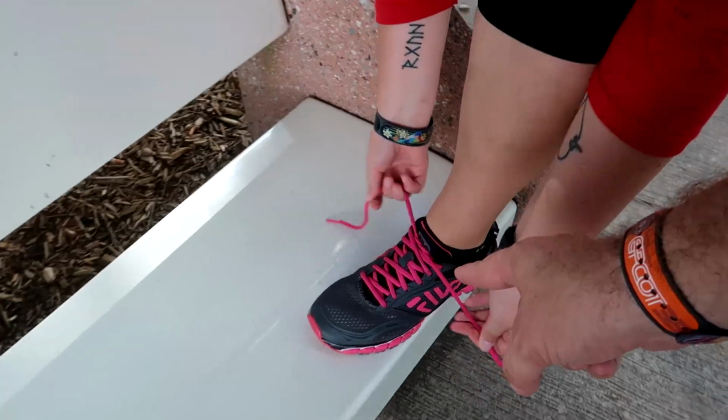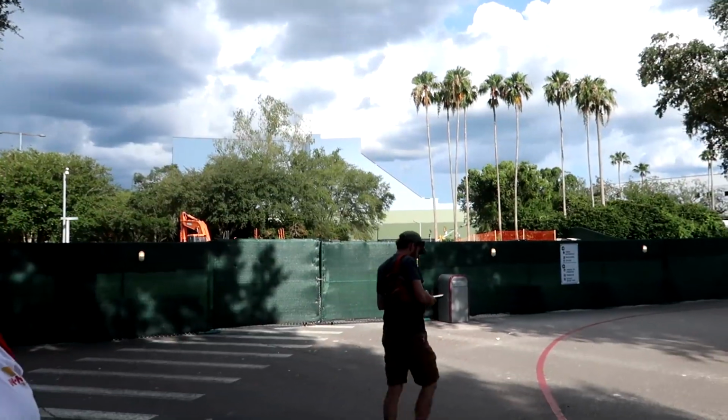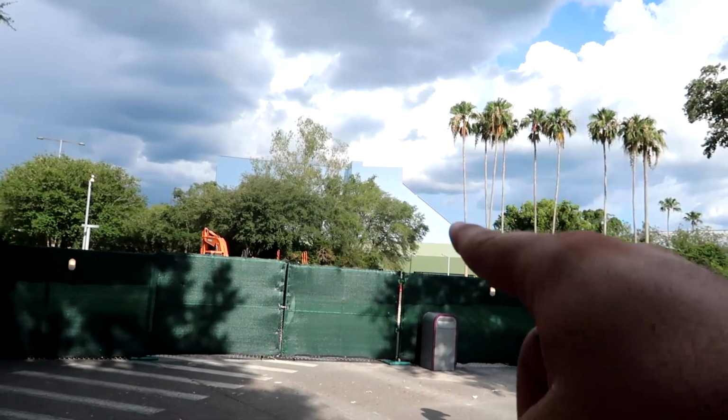Very important when going to the parks. Make sure your shoes are tied. Safety begins with me. Honestly, there you go. Tie it. Good job.